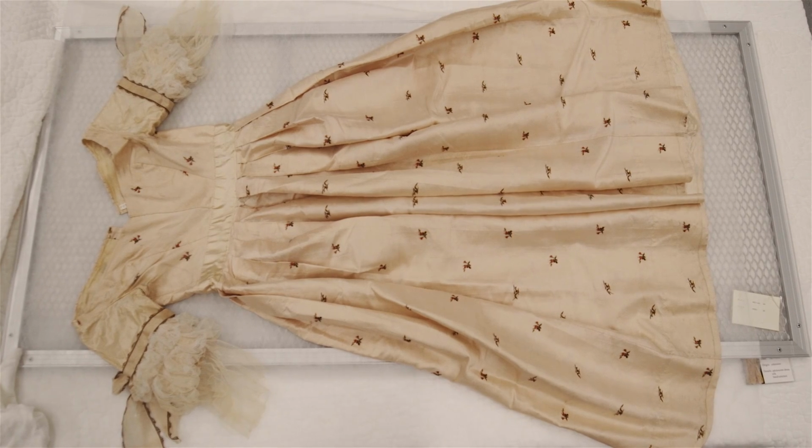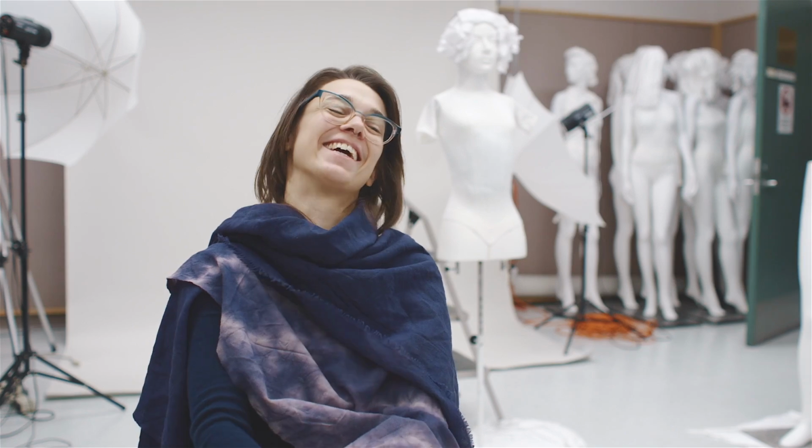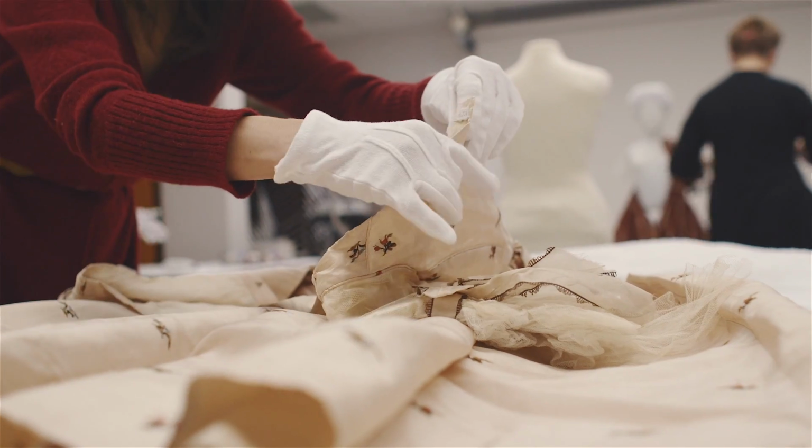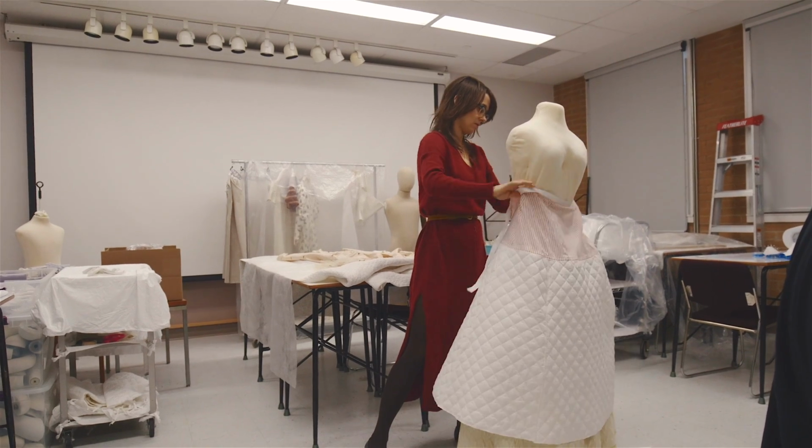It makes my day. I was working on the computer for several weeks, and then I brought this one out, and I was just like, oh, this is the stuff. This is why I do this. Who wore this? What was their life like? Where did they wear it and why?